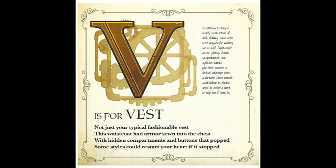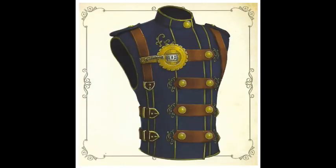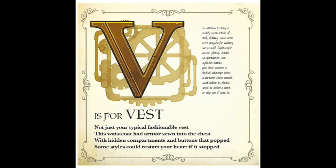V is for vest. Not just your typical fashionable vest, this waistcoat had armor sewn into the chest. With hidden compartments and buttons that popped, some styles could restart your heart if it stopped.